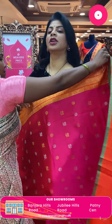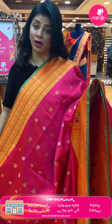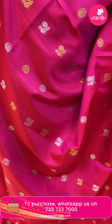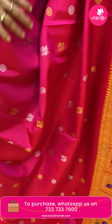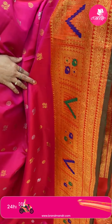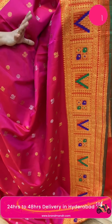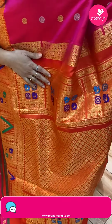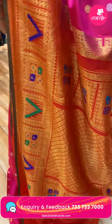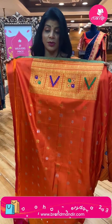Wow. Nice shade of pink and orange. Red color, I think, reddish orange. Peacocks and florals, rounds, with gold and silver zari. Border is contrast. Temples, peacocks, florals in blocks. Florals, leaves, contrast border and highlighted with meena, and the pallu diamond brocade along with the peacocks and blocks border, peacocks and florals in blocks border, and blouse contrast with buttas and border.